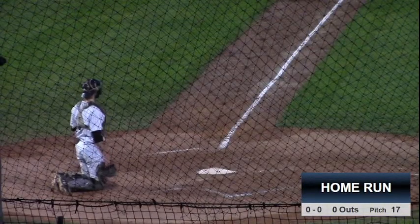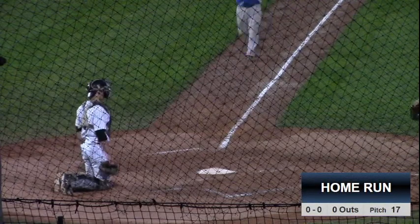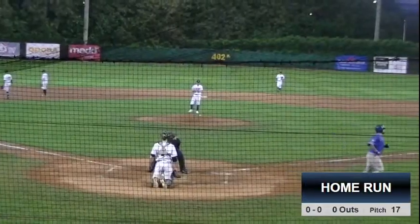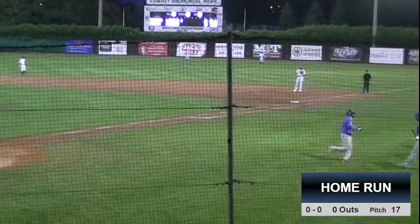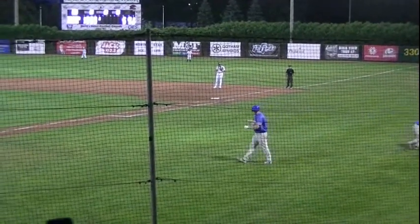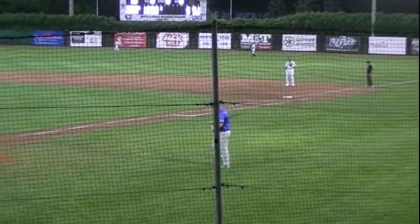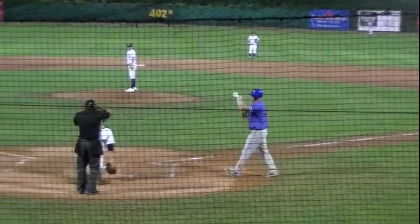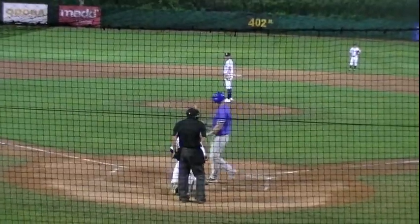Not exactly the way you want to start the inning if you're Braden Farrington. We saw Mara almost hit one out last time up. Or sorry, in his first time up, I should say. Byron couldn't find that ball, but it was over the fence at that point. You could hear the Majors dugout yelling, back, back, back, as in to run back on it, but it was over the fence. So a home run for Justin Mara, and all of a sudden it's a 1-run game.